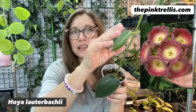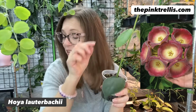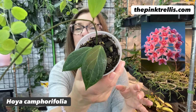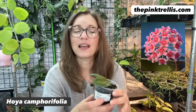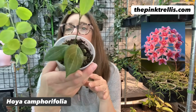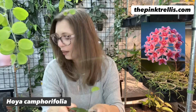It's just like a short, velvety feeling to the leaves. It's amazing. Very cool. This is a new one. This is Hoya camphorifolia. It has really nice veining on the leaves. And I'm pretty sure I got this one because I love the flower on this one. So you'll see the flower up here of what the flower looks like. It's probably a pink flower because I was really into Hoyas with pink flowers.